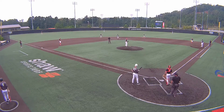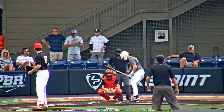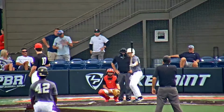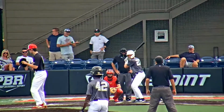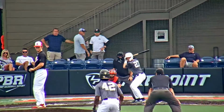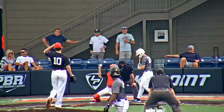So we see early on Mr. Hoover having a little trouble with his command, and when he does throw strikes, Team Elite Black is all over it, and they're spraying balls around the field thus far. So 1-0 count here. And 1-0 pitch is on the way. And that one inside for ball two.